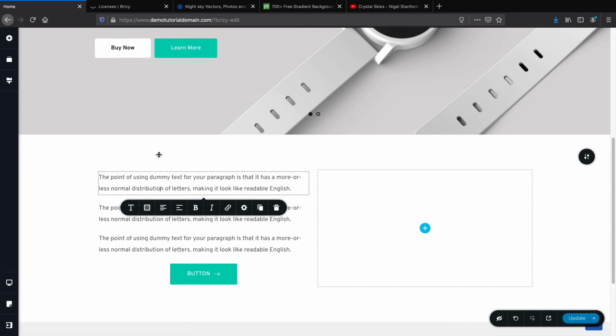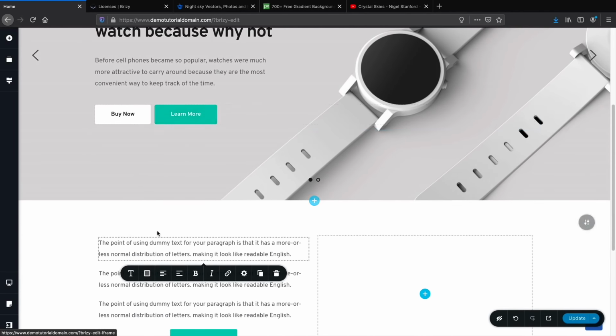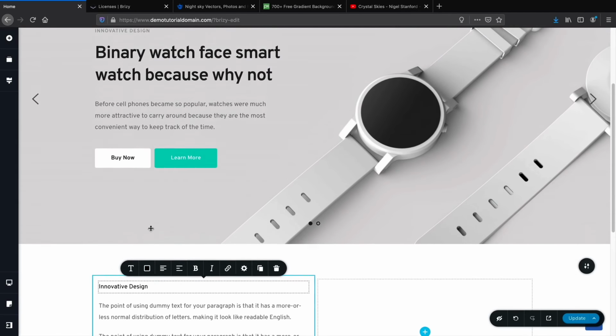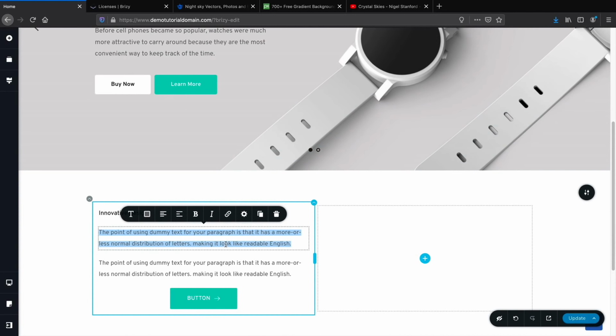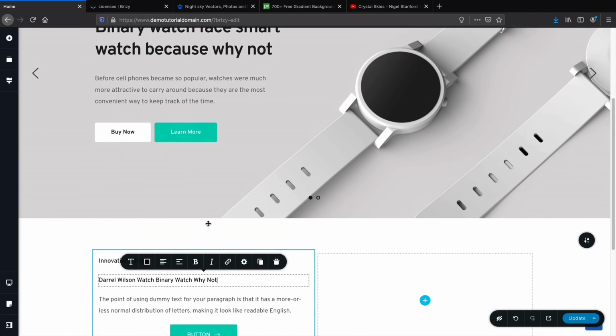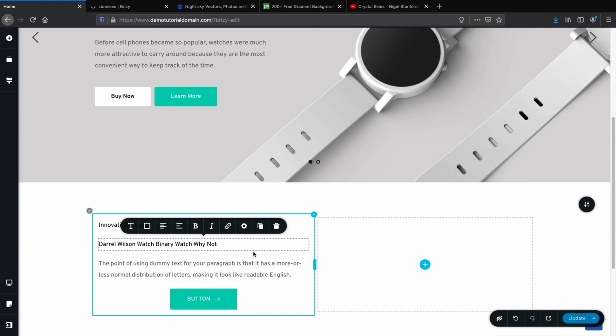So yeah. So now that we actually have this section, we can turn it into this. So it's pretty simple. So for example, innovative design, right? And then this part, binary watch space smart watch because why not? Okay, I don't even know what that means. So Darrel Wilson watch, binary watch, why not? Something like that. And then we have this section here. So I'll just leave that as blank. I think that's good enough.